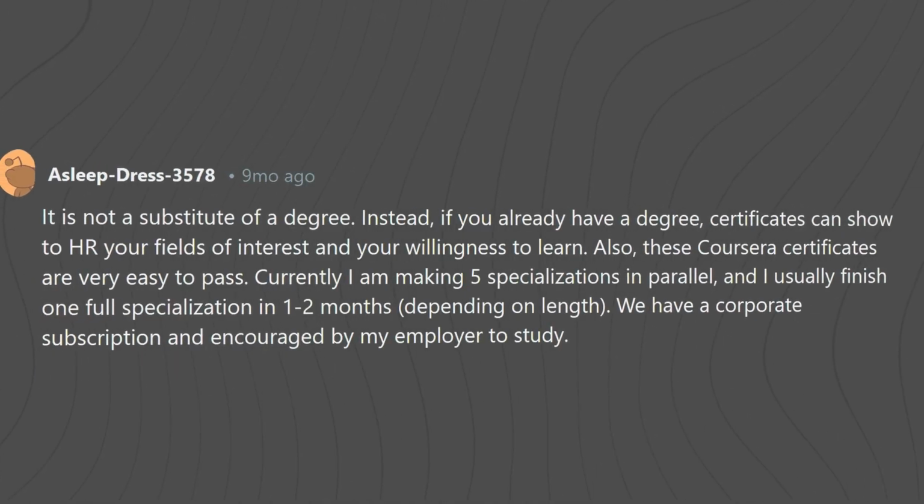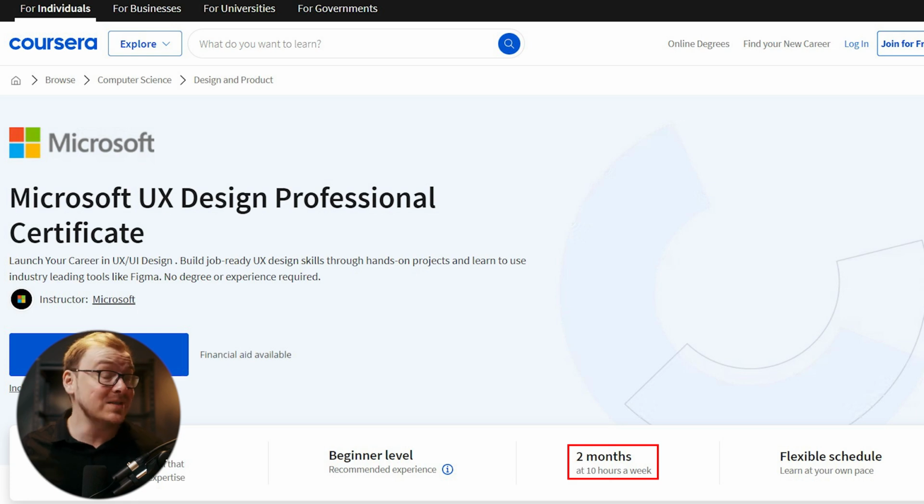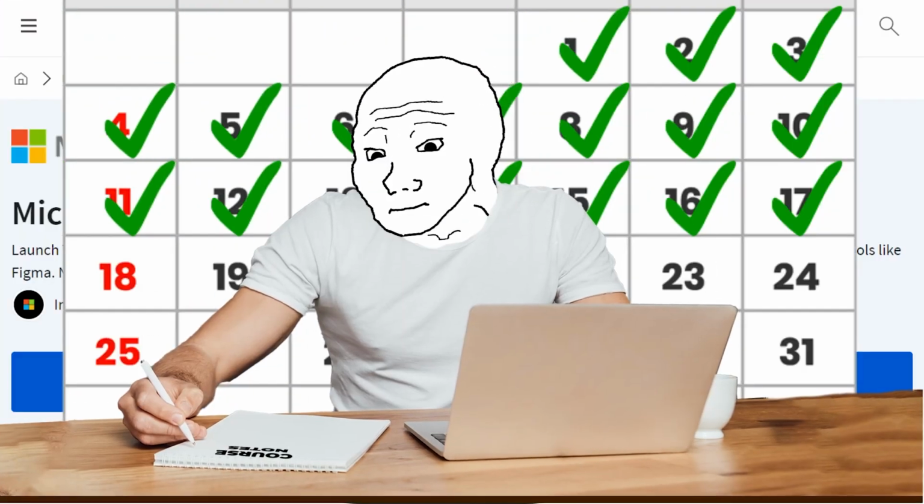Now, typically with these Coursera professional certificates, they'll say, 5 or 6 months, and almost everybody online reports that they're able to get it done in something like 1 to 2 months. And so when it says 2 months here, it's a possibility that it might actually take 2 months, but I highly doubt it. Typically, if it says 2 months, you could probably get it done in a few weeks. So most likely this certificate will take you a few weeks to complete.